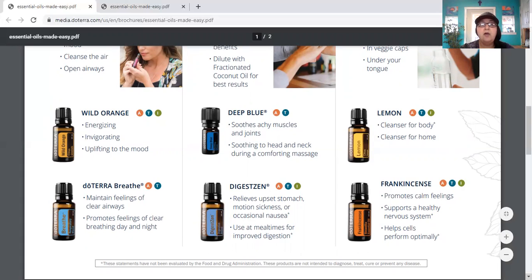It helps to support a healthy nervous system and helps to promote optimal cellular health. Digestion is an oil for tummies. So upset tummies, motion sickness, nausea, those are things that occur occasionally, and the digestion is a fantastic support oil for that, along with peppermint.